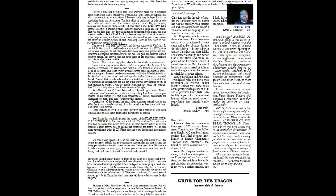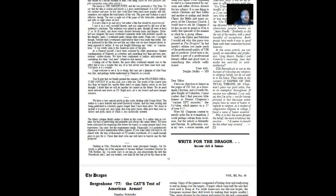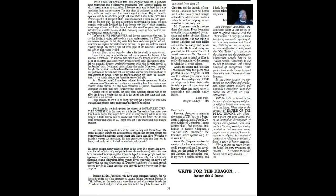It looks like people are bringing their own religion into the letters page here. I'm going to read this one letter. "I've no objection to humour in the pages of The Dragon, but as a born-again Christian and a 4th-degree Knight of Columbus, I must confess that I find precious little humour in Dennis Chapman's variant EPT monster. Were Chapman content to merely poke fun at evangelism, I could perhaps refrain from revulsion. But the article is blatantly anti-Christian. Its publication was, in my view, a serious mistake. I look forward to seeing corrective action taken in the pages of this magazine."